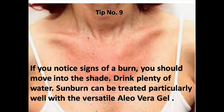Tip number 9, if you notice signs of a burn, you should move into the shade. Sunburn manifests itself as reddening of the skin and a slight burning sensation when you touch the affected area. So that your skin can regenerate again, it is important to drink plenty of water. So you can treat the sunburn from the inside.